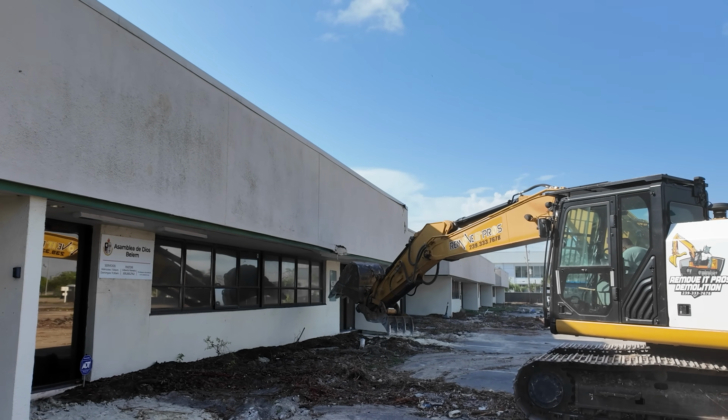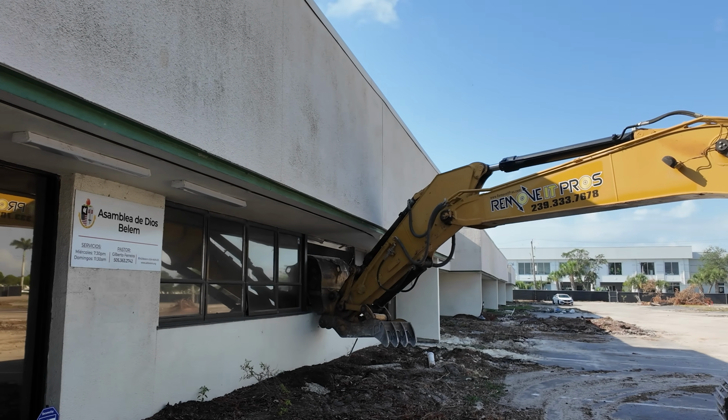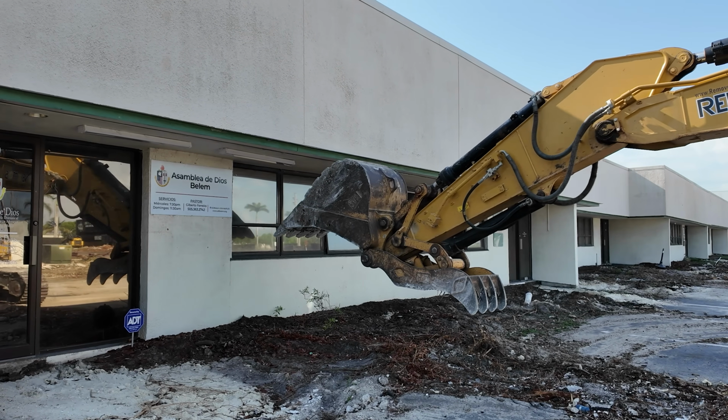So here, they're going to knock all these windows out. What they're going to do is they're going to get a hold of the aluminum, and then we will recycle the aluminum.